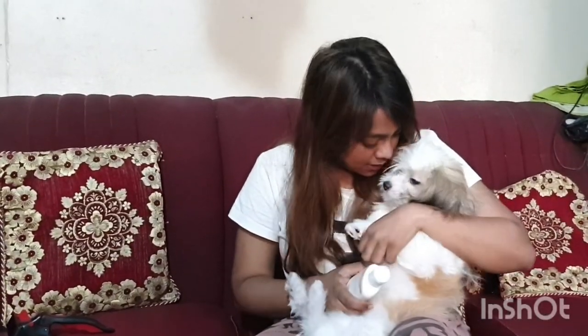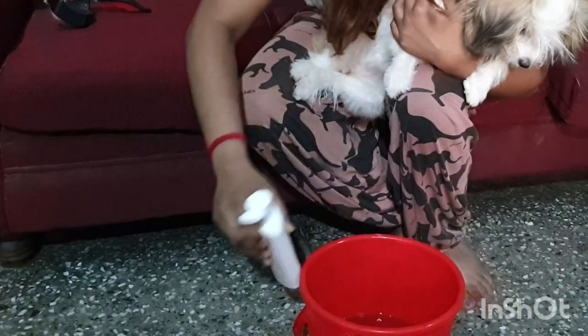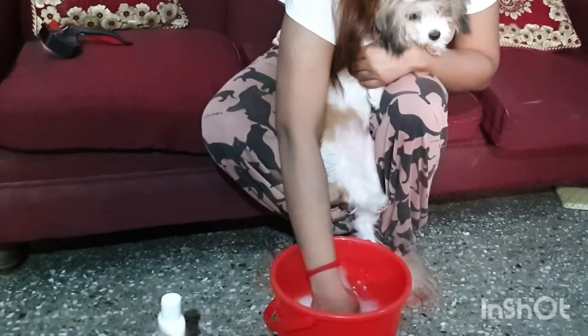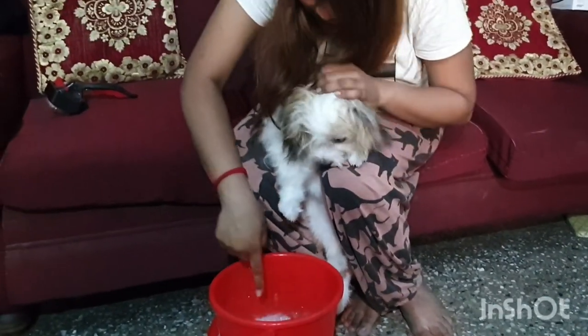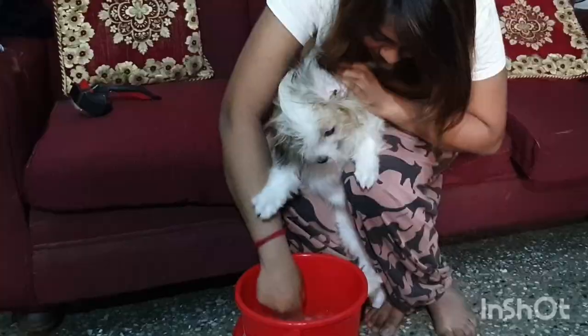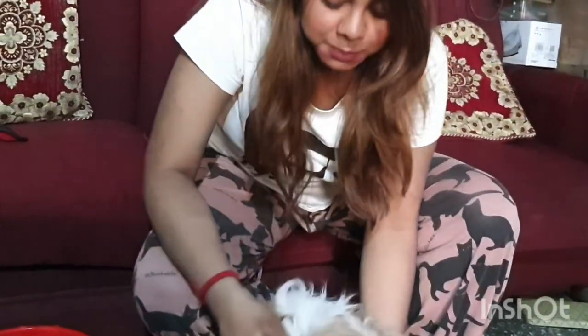So I will not apply it directly onto her. So I'm taking a little bit of water in this bucket. No Ellie, good girl. So I'm using this shampoo. So I'll just pour a little bit into this. See Ellie, can you see what is this? Ellie, what is this? Put her into this bowl. She's scared.